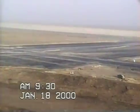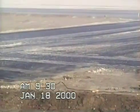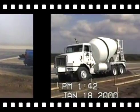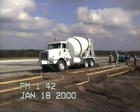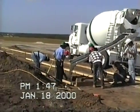There's the center taxiway right there. And the runway a little bit beyond that. And there's the start of the pouring the cement. There's the first load of cement.